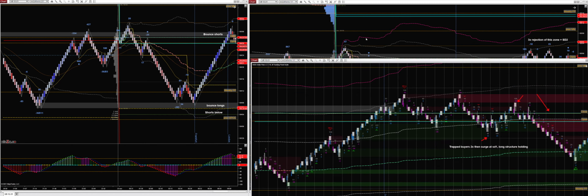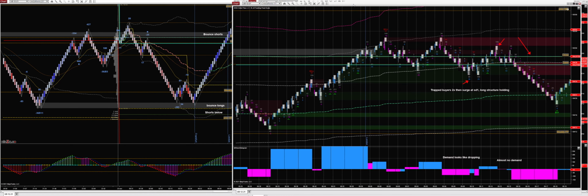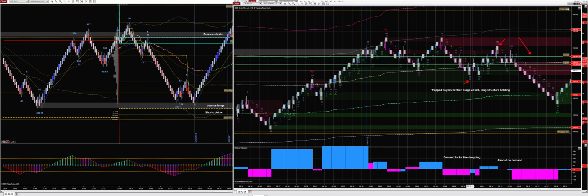Gonna show you my confirmations here. This is the setup, right? We got trap buyers here with these bars at our SD1, a little bit of surge getting in. I just took a few ticks, 4 ticks I believe on this one, and then I see this structure.